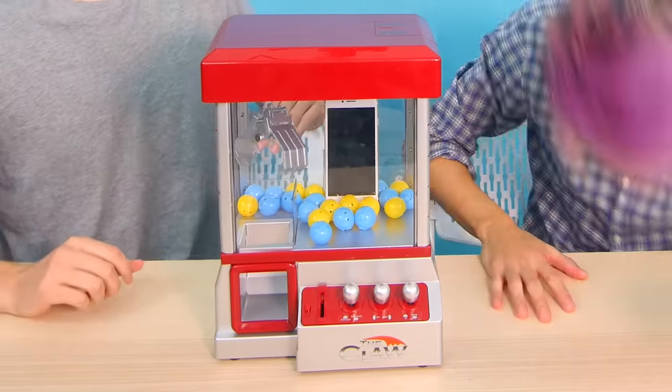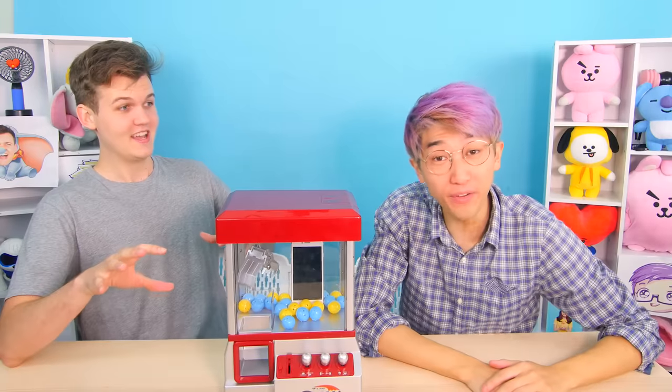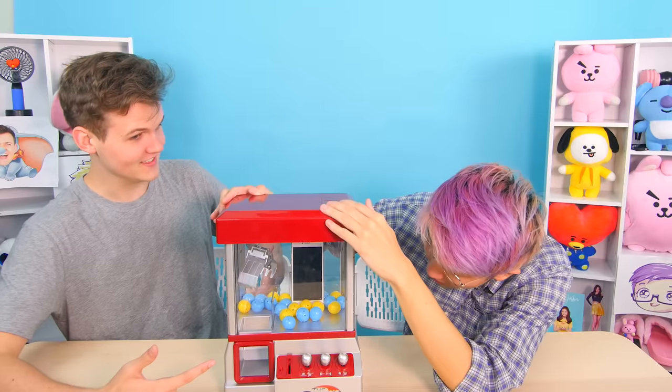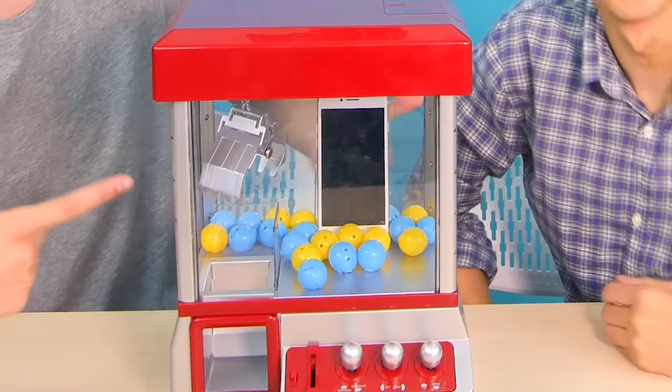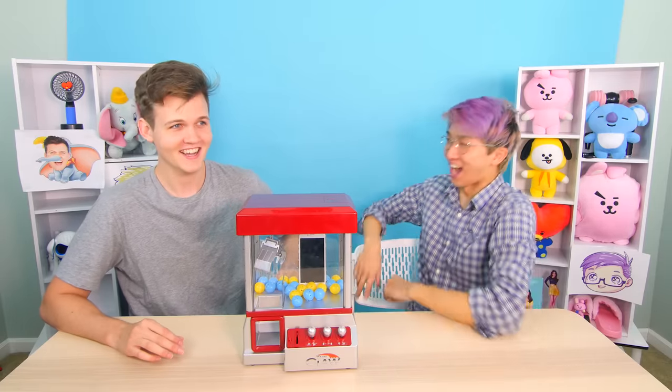Okay, so have you ever played a claw machine at an arcade? Yes, I get very frustrated. I never win. This is a claw machine that you can play at home. You bought this on Amazon? Yeah. This is sick. And in here, I actually had Justin put in a fake iPhone that we're gonna try and win. Adam, I didn't put in a fake iPhone.